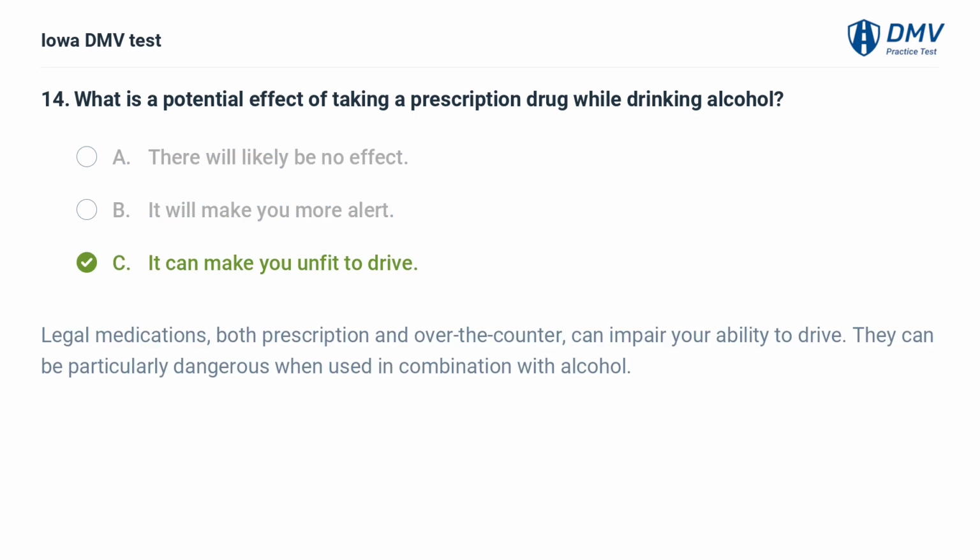C. It can make you unfit to drive. Legal medications, both prescription and over-the-counter, can impair your ability to drive. They can be particularly dangerous when used in combination with alcohol.